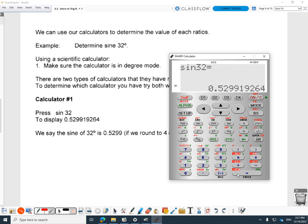I have a question. What did it do differently to get that answer? What did the other answer mean? It's like it's working in centimeters instead of inches. It's working in a different measurement system, so it's giving a different answer. That's all that's happening. So we have to be in degree mode, which seems weird. You ask, are there other things than degrees? And the answer is yes.